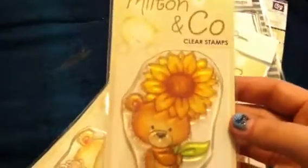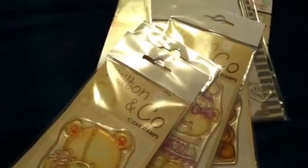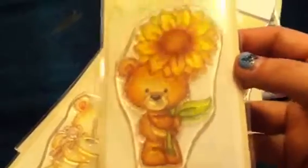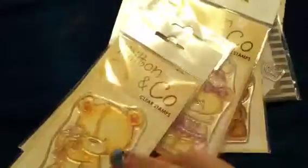This one is called Milton and Sunflower. I thought these were too cute to pass up. And the thing is, I've never really been a cutesy person, and now all of a sudden I'm getting all these stamps, and I can't say no. They're so cute. They're a pretty good size too. This one is Milton with Teddy, and that's adorable, because it's a teddy bear holding a teddy bear. Too cute.